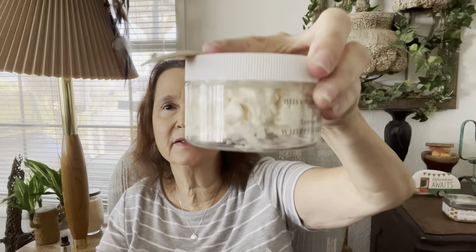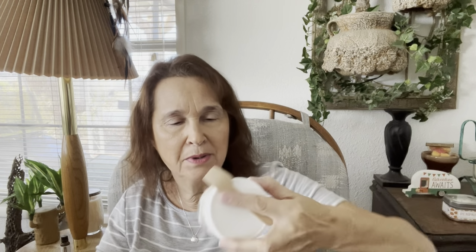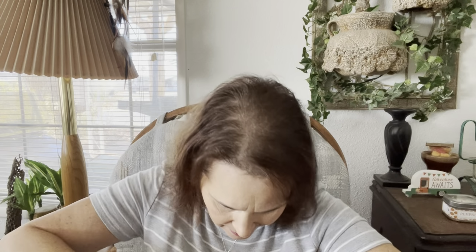So here is the whipped body butter, and it's got the little spoon. And I'm not gonna open it to smell it, but I bet you it just smells delicious. And let me make sure that's everything. Oh, I'm a liar. There's one more thing in here.